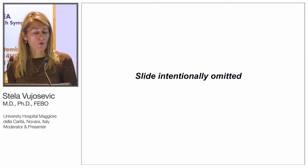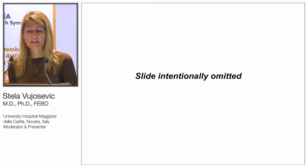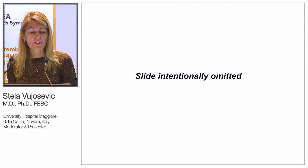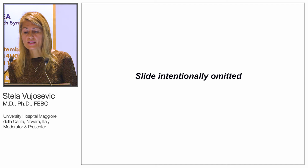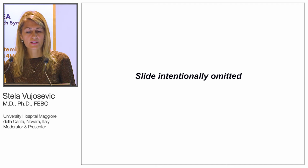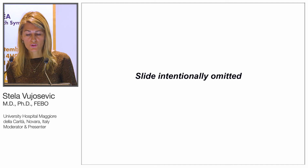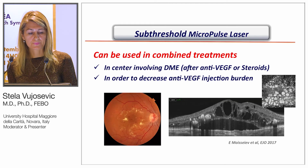And another case also treated with 4 treatments and followed over 3 years, for 36 months. You can see the progressive decrease in hard exudates. You see that it is not a rapid process, but it is quite slow. But at the end, you see the results. You can see good values of retinal sensitivity and decrease in retinal thickness.